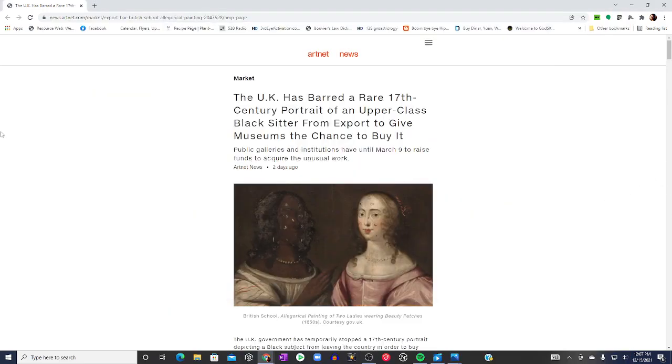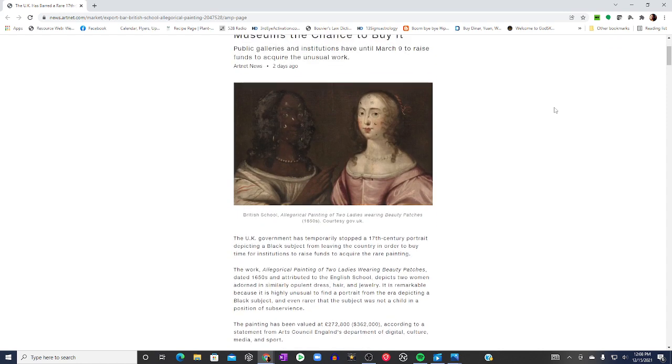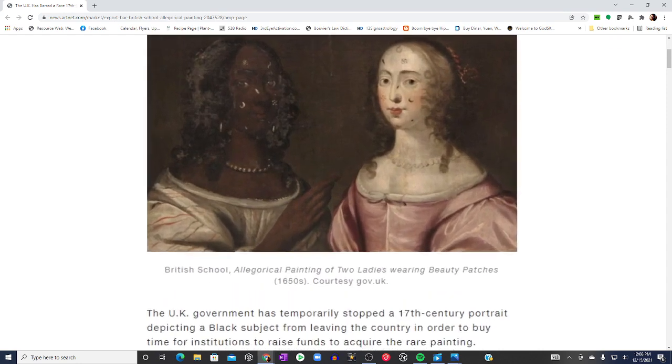All right, so this is from news.art.net.com. The UK has barred a rare 17th century portrait of an upper-class Black sitter from export to give museums the chance to buy it. Public galleries and institutions have until March 9th to raise funds to acquire the unusual work. I don't know when this article came out. As you can see, I'll blow up the painting.